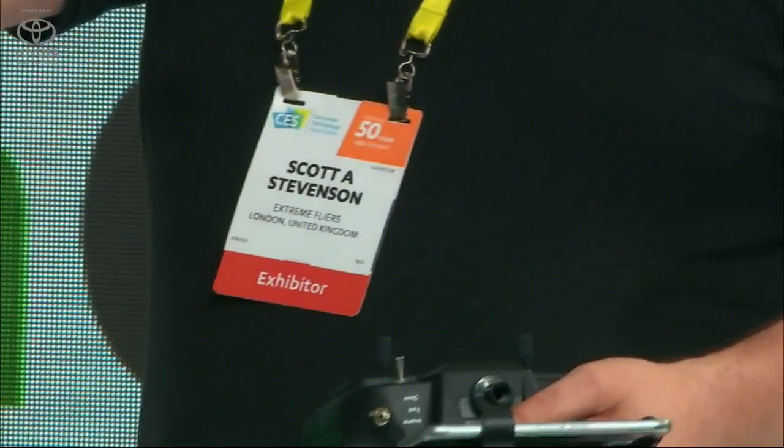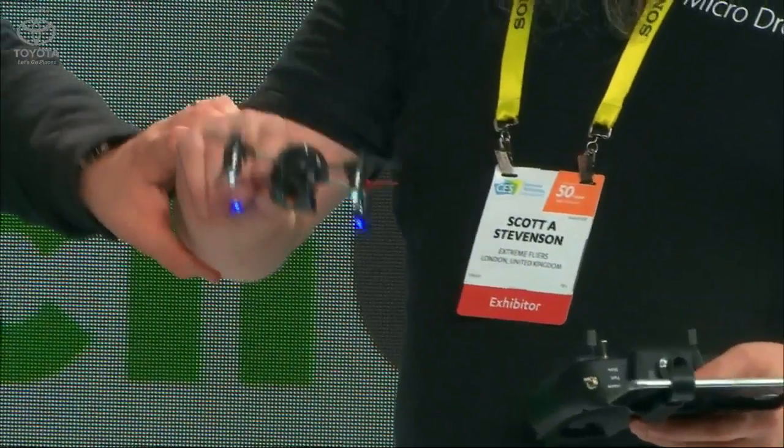Do a little dance there. Single axis for the vertical down stabilization. There we go. Okay. There we go. That's it.